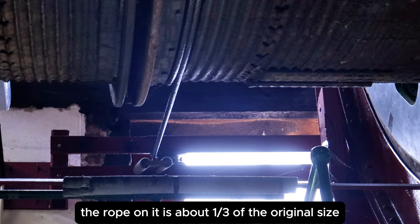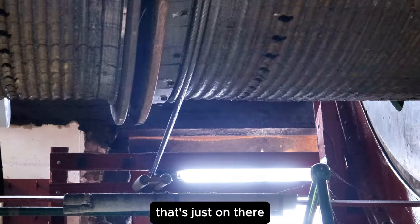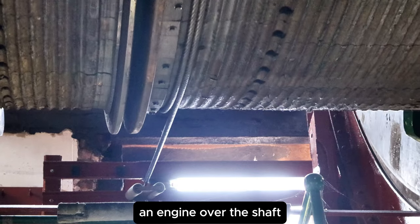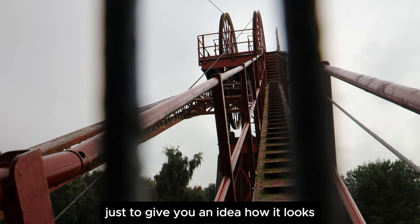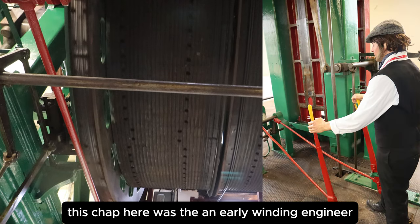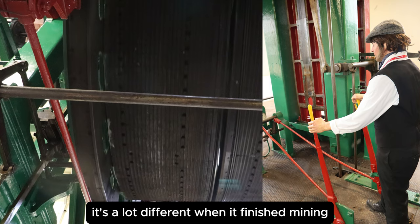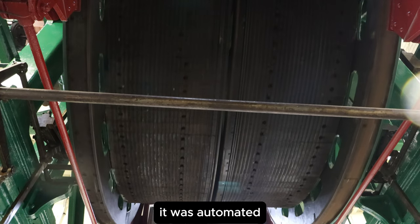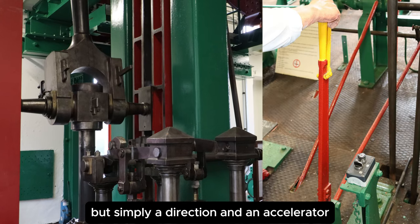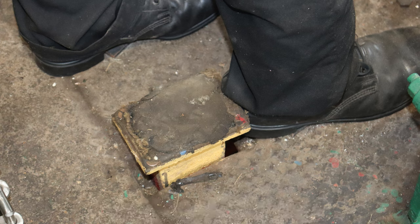The rope on it is about one third of the original size. That's just on there, and it goes around the wheel, down to an engine, over the shaft, just to give you an idea how it ran. This chap here was an early winding engineman. It was a lot different when it finished mining. It was all automated. But simply, a direction and an accelerator, and behind his right foot was the brake.